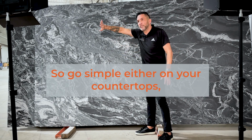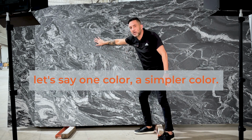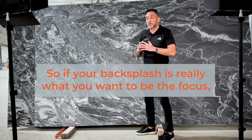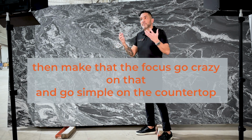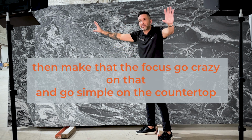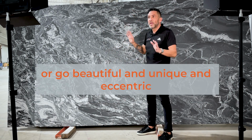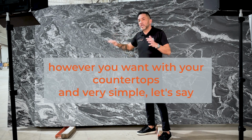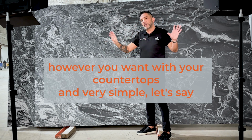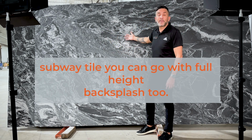So go simple, either on your countertops, let's say one color, a simpler color. If your backsplash is really what you want to be the focus, then make that the focus, go crazy on that, and go simple on the countertop. Or go beautiful and unique and eccentric, however you want, with your countertop, and very simple, let's say, subway tile. You can go with full height backsplash too.